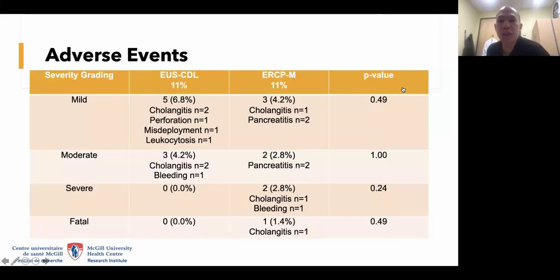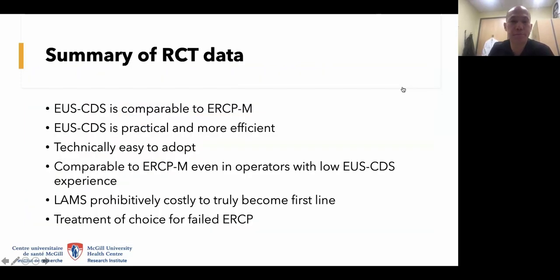In terms of complications, there was no significant difference between the 2 groups. The complication rate was around 11% in each arm. There were 2 severe adverse events with ERCP and 1 fatal. This was not the case for EUS.